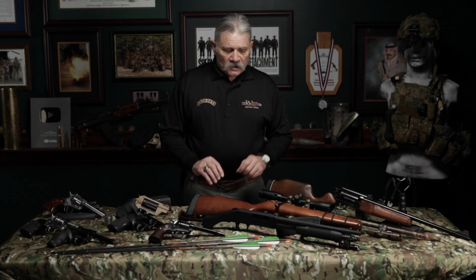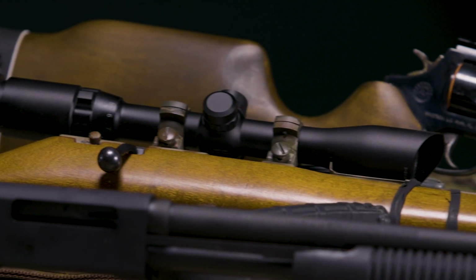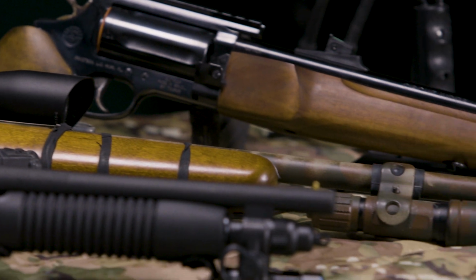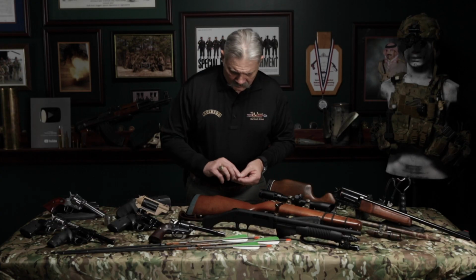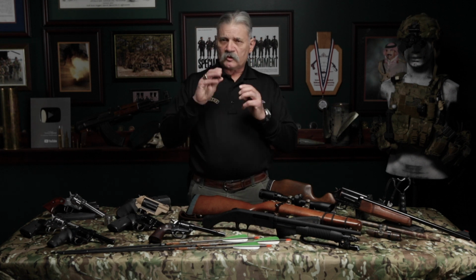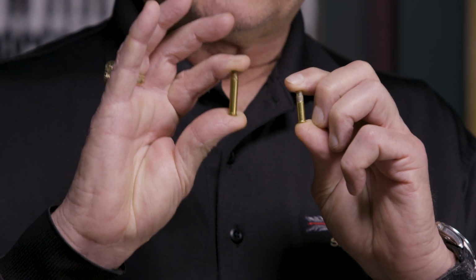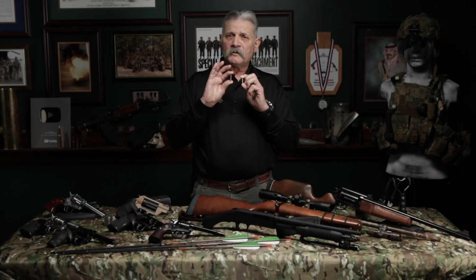Now, this is a 22 Magnum. I love this thing. This is a friend of mine's. It's got a light on it. The advantage is it shoots 22 Magnum versus a 22. This is a 22 Magnum. This is a 22 round. This has a lot more energy to it. If you shoot well, you can take everything from an elk down to a squirrel with this thing.